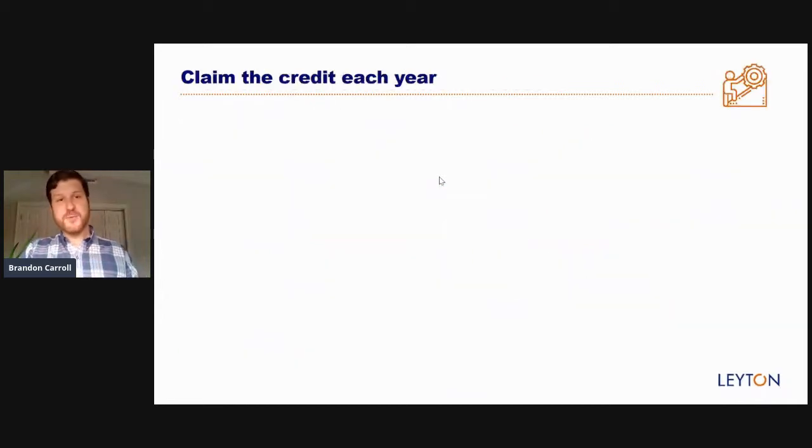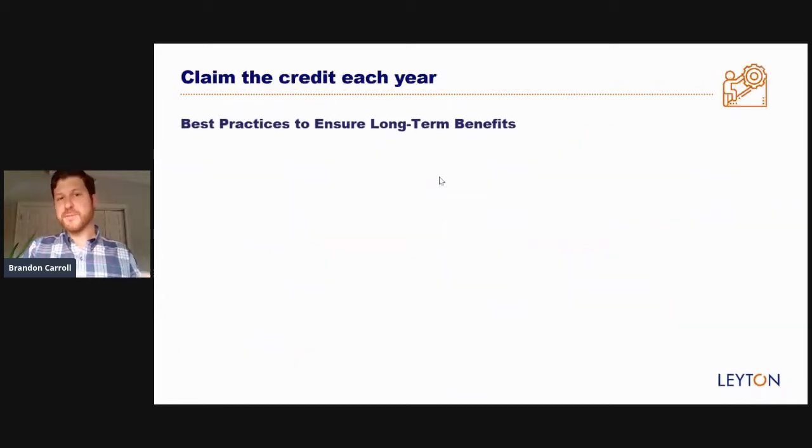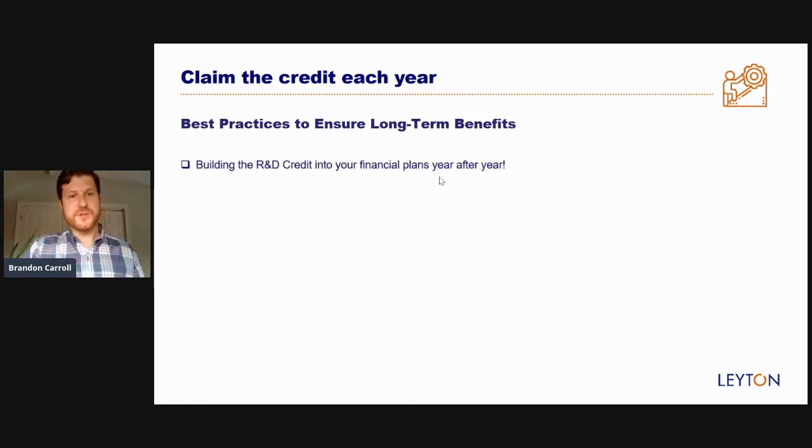So you should claim the credit each year moving forward. There are some best practices that we find to ensure that you're utilizing the credit. We think that you should build this credit into your financial plans each year. This ability to offset the taxes that you owe frees up cash to then hire new employees and reinvest.